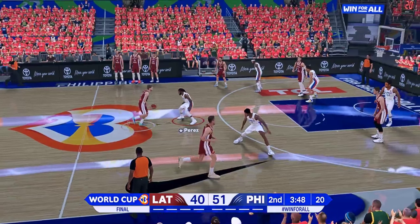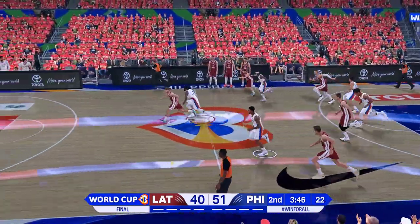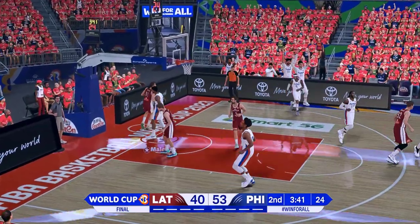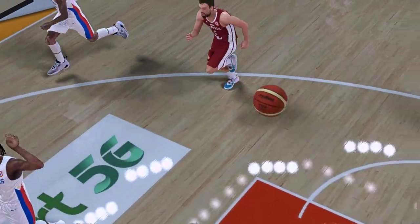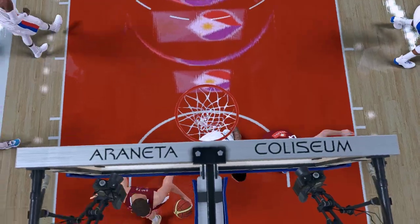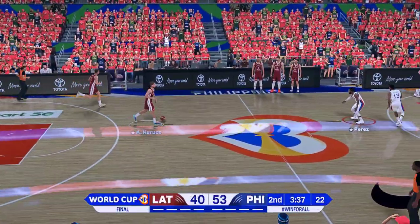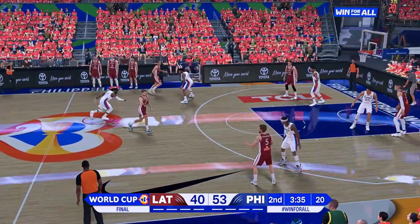Here's Kurucs. He's been patient so far. Nothing on the scoreboard yet. And that one is hammered home. And I think that play sort of sums up what we've seen tonight. Just simply being outplayed on both sides of the ball. Smart basketball defensively, turning into easy points.